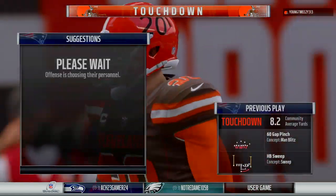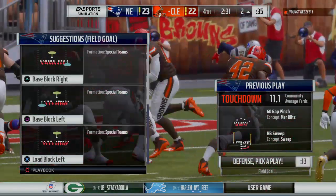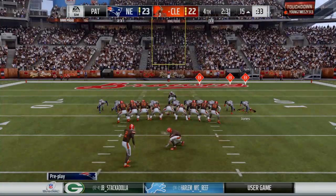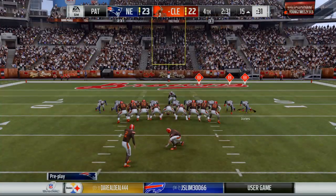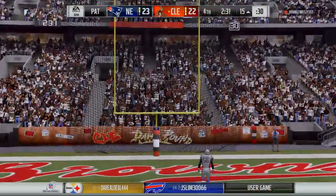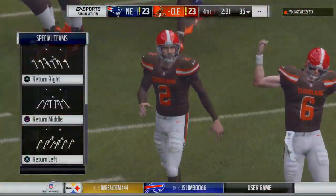A great play there. His second touchdown of the afternoon. And the Browns are within an extra point of tying this thing up. And now a critical extra point attempt here. Don't forget the extra point. It's up and good. And we are tied here in the fourth quarter.